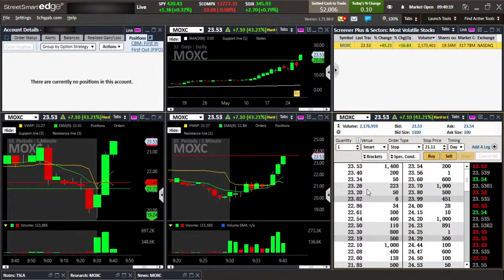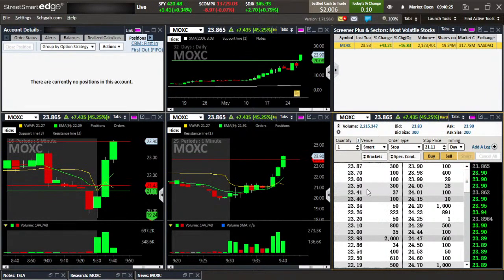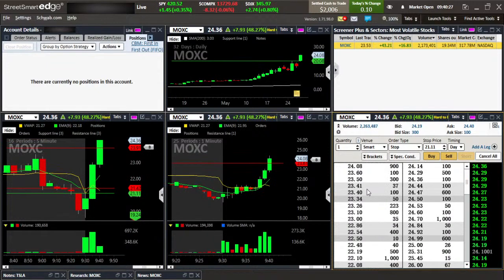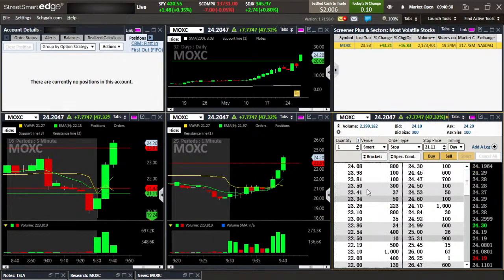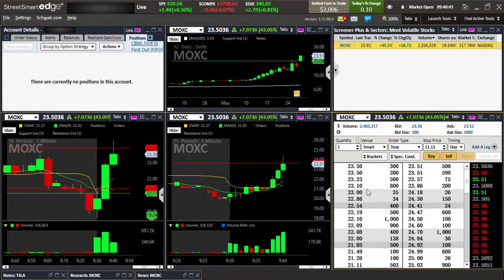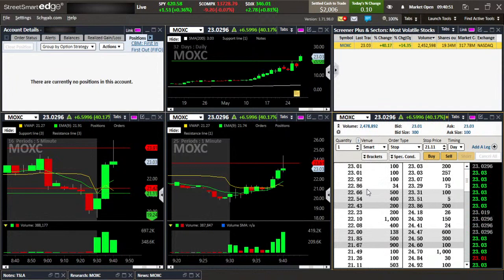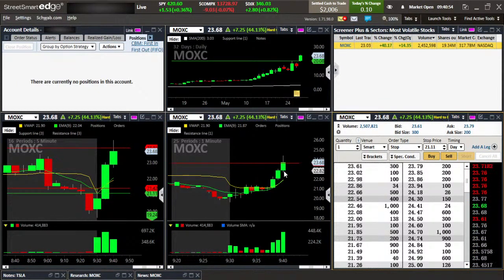Looking for the pullback here. Wow. Going higher. This thing is not playing. Enter. Oh my gosh, I missed that one. All right. Missed those entries right there. I have ranges on my hotkeys, and it won't fill me if it doesn't come within that range. So I'm okay with not being in there, but we will be looking for the pullback above VWAP for another entry. Ooh, nice pullback. Look at that. Shorts are hungry today. All right, let's watch this one close and look for some red.